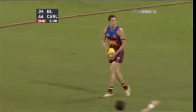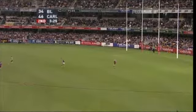To Stiller, takes the mark, gets it back to Henderson.